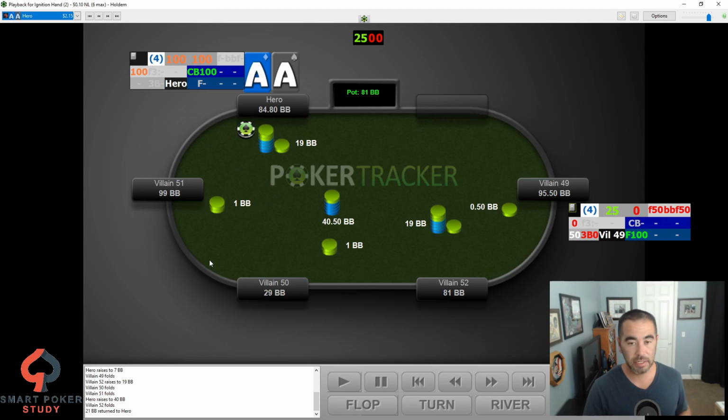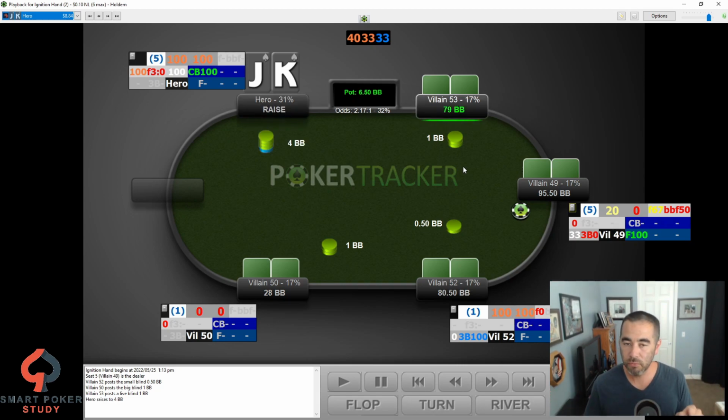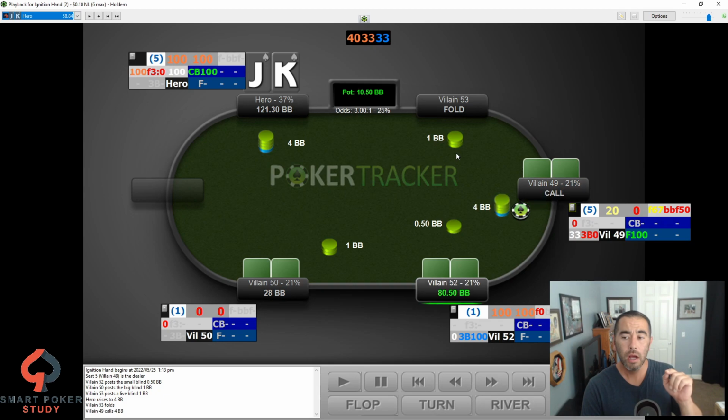So let's move on to the next hand right here. The very next one, I'm dealt King Jack suited. A new player to the table also posts a big blind, another fish starting with 80 big blinds. I'm loving this right now. I'm surrounded by fish. So I make it 4 big blinds because of the posted blind, kind of treat it like a limper, right? He folds.